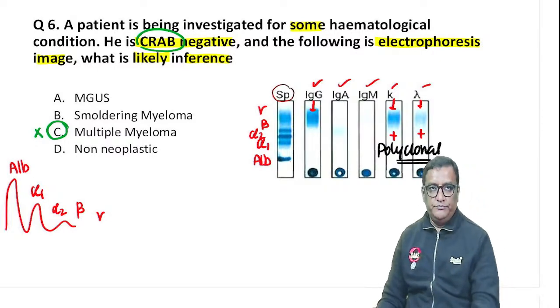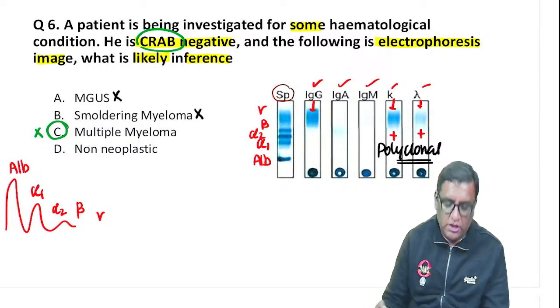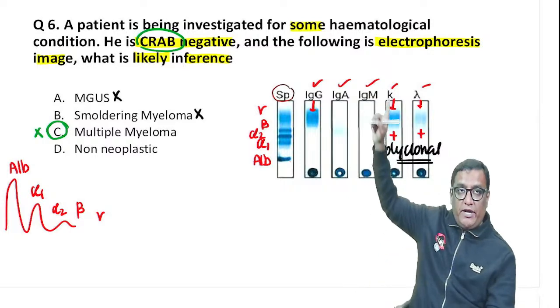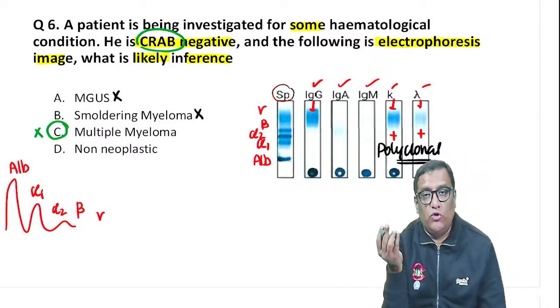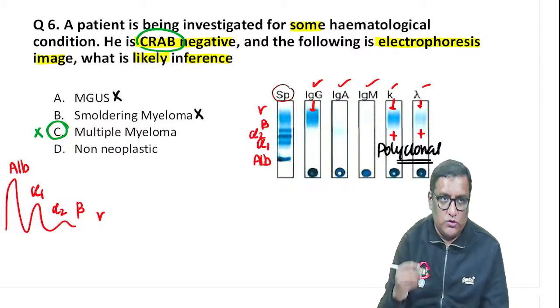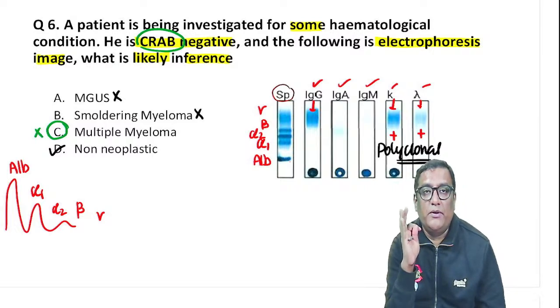Polyclonal. So it is not MGUS, it is not smoldering myeloma. If it was monoclonal with CRAB negative, I would have called it either MGUS or smoldering myeloma. To differentiate between them, I should have known the M protein level and the plasma cells. So the answer is, this is non-neoplastic. It is not multiple myeloma.